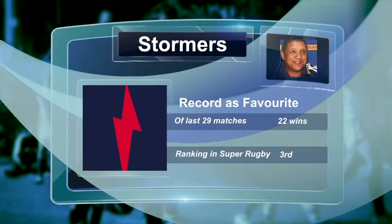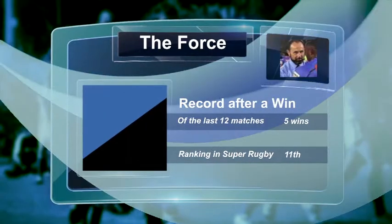The Stormers have a very strong record of 22 wins from 29 matches when they go in as favourite, and they're ranked 3rd in the Super Rugby for that statistic. The Force are coming off a win, but they've only been able to follow that up with another win in 5 of the last 12 matches, just 11th best in the Super Rugby.